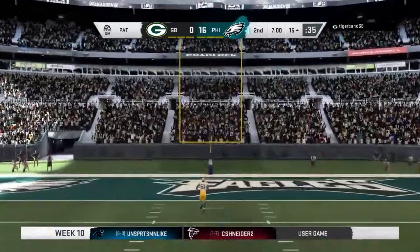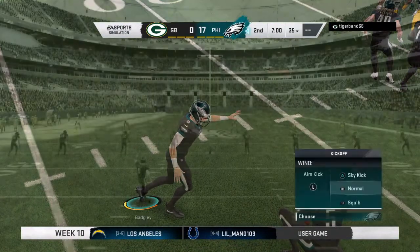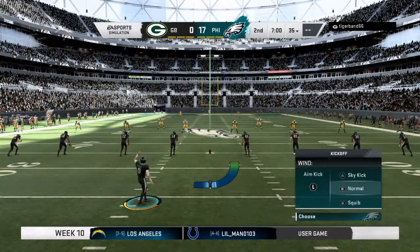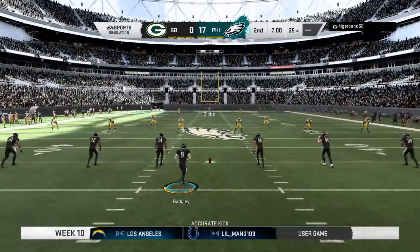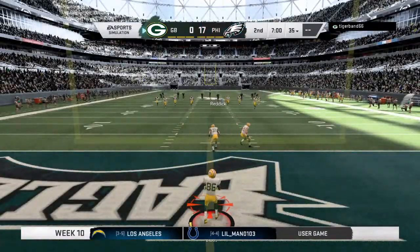Short throw, pick-6 right there. Those linebackers, they love when those short throws come and those eyes get real wide, don't they? How about the anticipation on the play? Reading, reacting, and then the ability to catch the football and take it in the opposite direction.